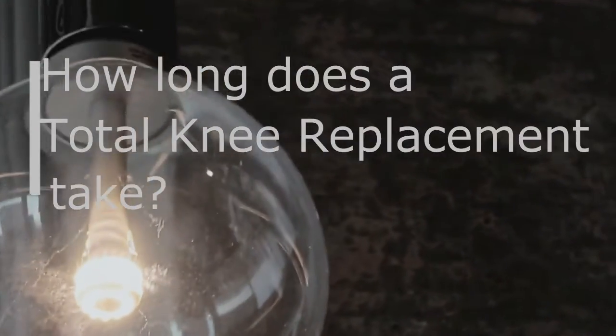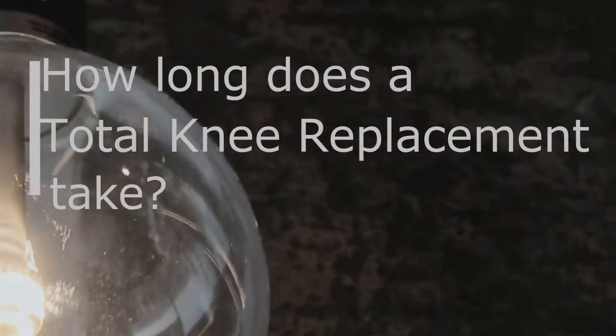What that means is it's a progressive wear and tear of the joints to a point where the only remedy you have is a joint replacement surgery, which is meant to relieve pain and allow the patients to return to their function as much as possible. On average, total knee replacement surgery, assuming there are no complications, no delays, takes 1.5 hours to 2 hours.